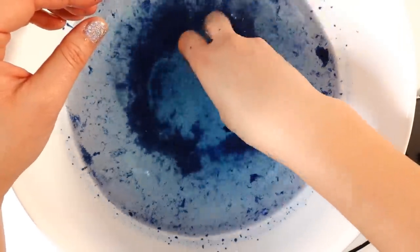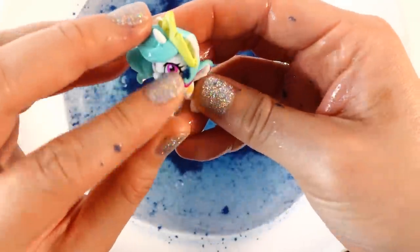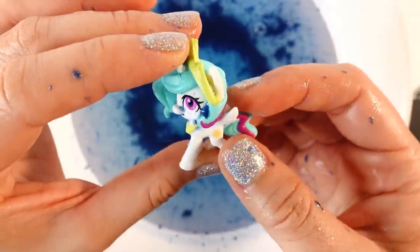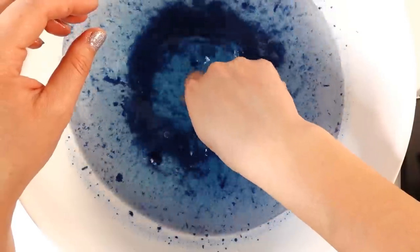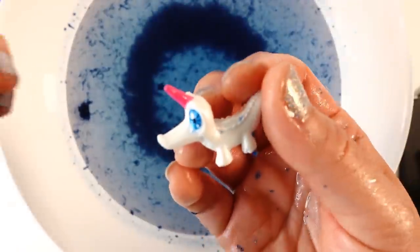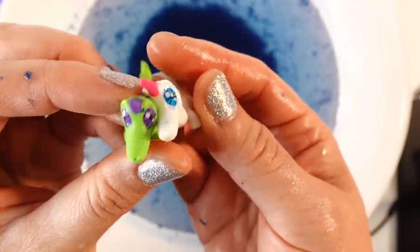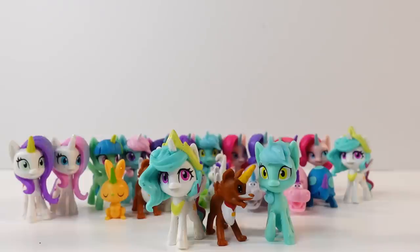Okay, there is another one here, and oh, this is Celestia again. Yay! I think we have to have duplicates. I love getting Celestia as a duplicate. And our last one, this one's a small one. Oh, we got Gummy again in white. So previously we got a green Gummy and now we have a white one. Maybe it's Gummy's girlfriend.